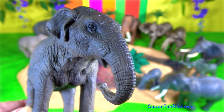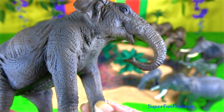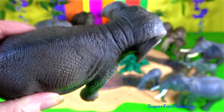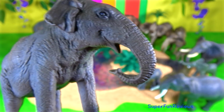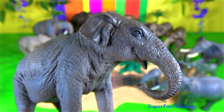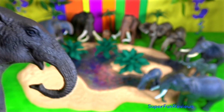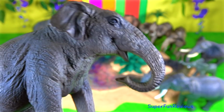Quite like the shape of the trunk on this model. It looks like the elephant's going to put something into its mouth. The Asian or Indian elephants have a finger-like feature on the end of their trunk that they can use to grab small items. Elephants are herbivores and use their tusks to dig for roots and water. They also help them strip bark from trees and even fight each other.